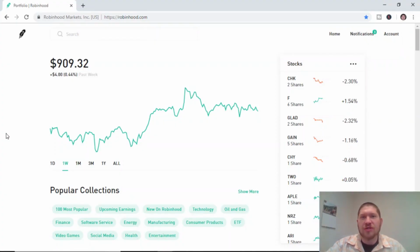Today I'm going to show you what's inside my $900 Robinhood portfolio app, what positions I bought, and what positions I sold. So let's get started.